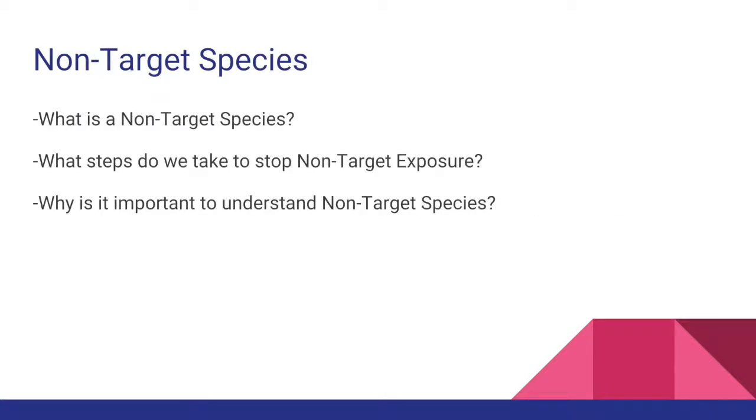Non-target species, pretty self-explanatory. A non-target species is anything we're not targeting. Everything that we do, equipment, treatment methods, are designed for a target species and designed to eliminate and reduce the risk of non-target exposure. Pets, children, squirrels, mice that eat ant bait, that's technically a non-target exposure. We want to try to avoid that as much as possible.